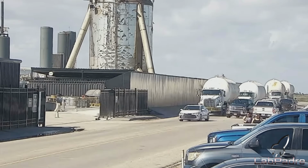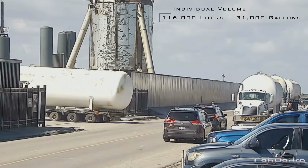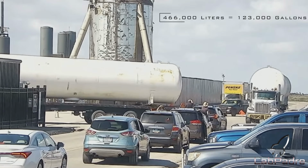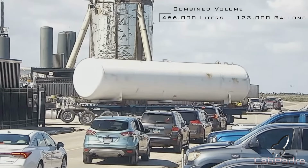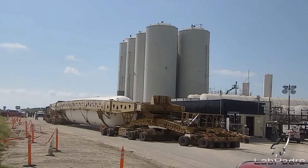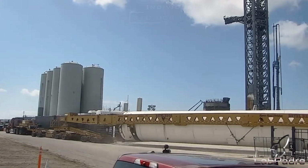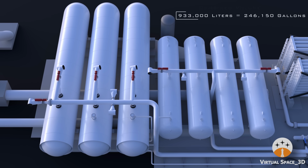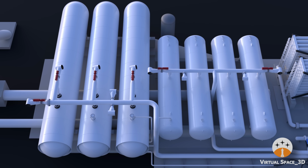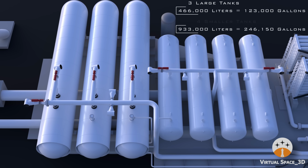Starting off with a group of 4 short tanks, each of these vessels has a volume of roughly 116,000 liters, which is equivalent to about 31,000 gallons. The combined volume of these tanks is nearly 466,000 liters, or 123,000 gallons. Moving over to the larger water tanks, each of these can hold 310,000 liters, or 82,000 gallons. Once the third tank is installed, the total will be 933,000 liters, or 246,000 gallons. As you can tell, the volume of the 3 larger tanks is almost exactly double the volume that is stored in the group of 4 smaller tanks.